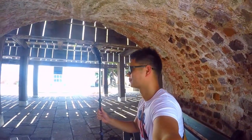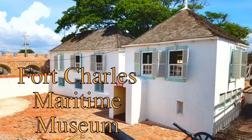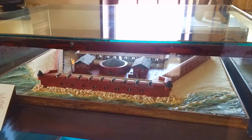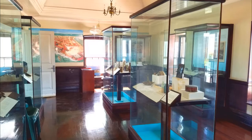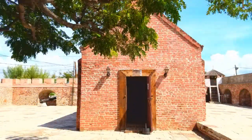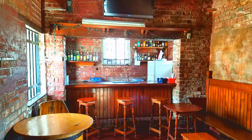There are several buildings to visit in the fort. One of them is the Fort Charles Maritime Museum. It exhibits displays of man's relationship to the sea from the time of the Arawaks and traces the development of Jamaican maritime history. Also included is the history of Port Royal and its infamous inhabitants. Outside, there is a small building which now serves as a cafe or bar.